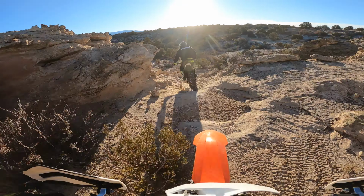But honestly, it handles pretty good. Especially since the rear end is set up for like a 150 pound dude, and I'm a solid 40 pounds overweight. So I mean, it's actually doing pretty good. The air fork, I feel like they're all right. Again, they're not my favorite. They're a little harsh, but whatever.